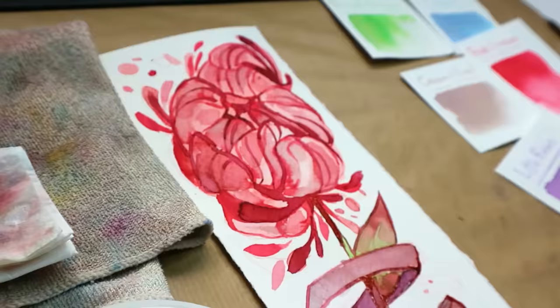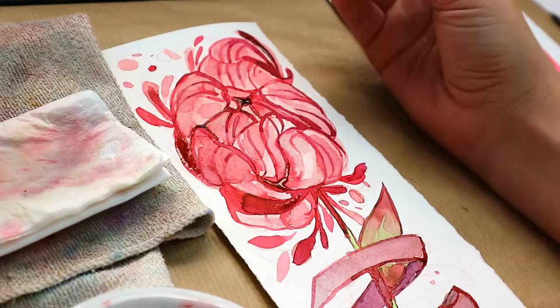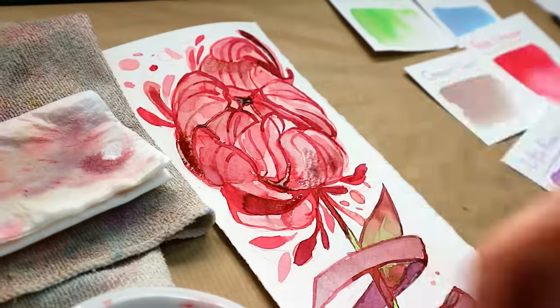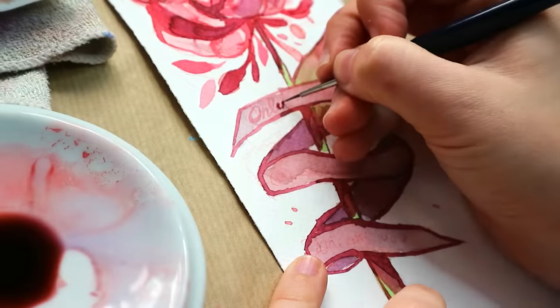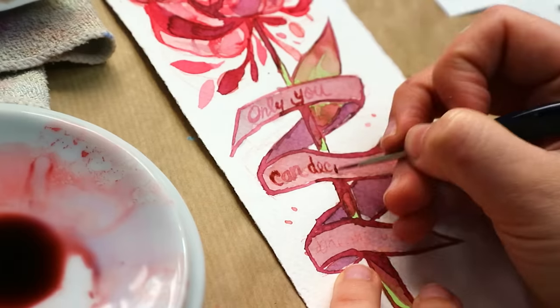I'm not great at doing quotes, my handwriting is not amazing, but since this is a stationery company, I really wanted to do some quotes. So here I am writing, "Only you can decide what wrecks you."